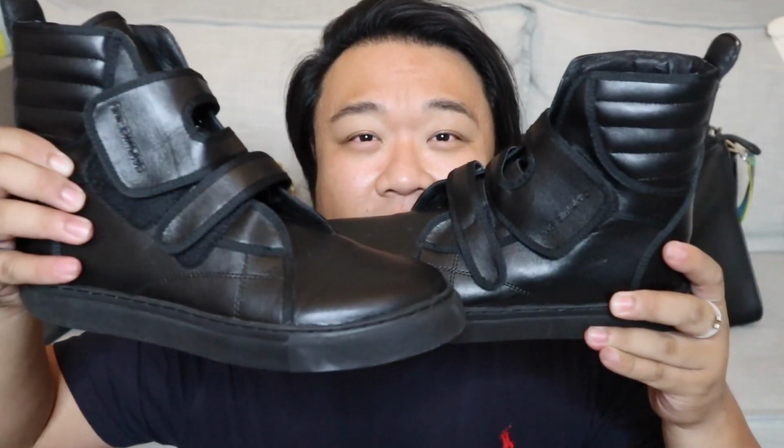I looked it up, I believe on Farfetch. These go for $1,045 or something like that. And these shoes are in fantastic condition. I think they're a size 9.5, 10, but they're really cool.